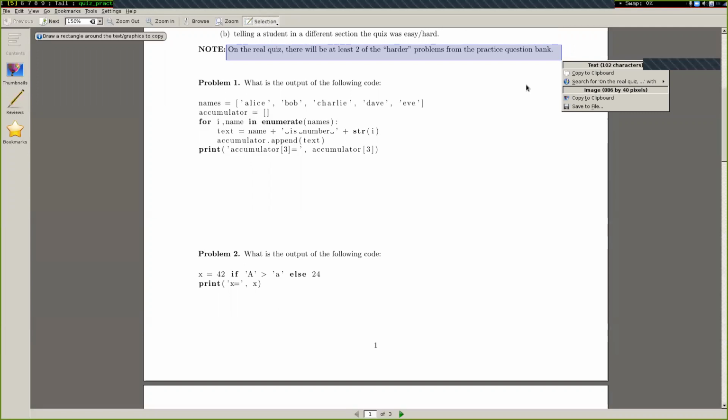Does that mean that there are going to be 2 questions like the ones in the question bank, or you'll just pull exactly 2 questions? Good question. The question is, are they going to be exactly from the question bank? They're not going to be exactly. It'll just be like, there's the format, and I'll substitute out variables and numbers and things.